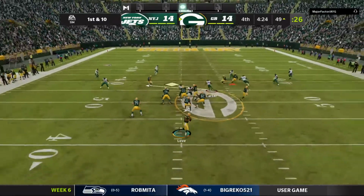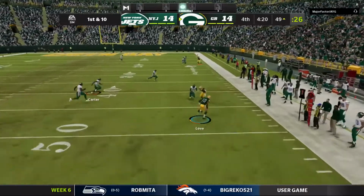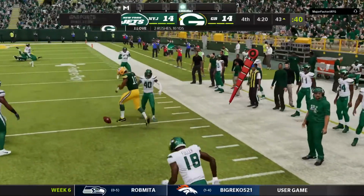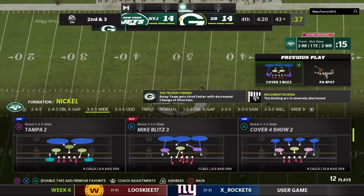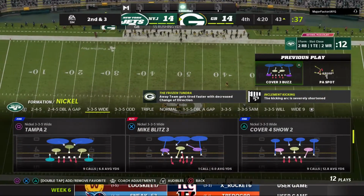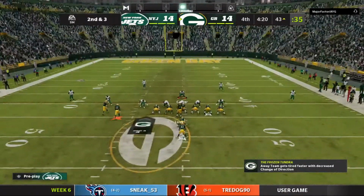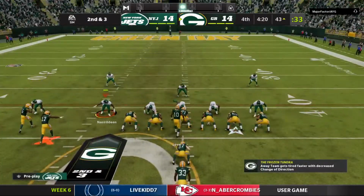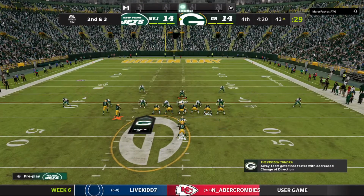Play action this time with Love. Eluding the pressure right. And he'll go down inside the 45 before going out of bounds. Nice work to get 7 out of that, and it's second down. Okay, he's not going to get the first down, but this is still a nice job of buying some time and then running to get to the sideline and get out of bounds and avoid the big hit.